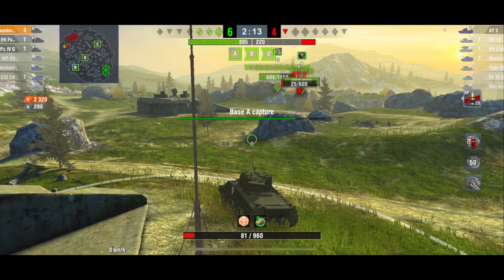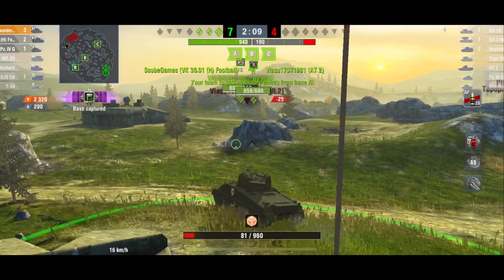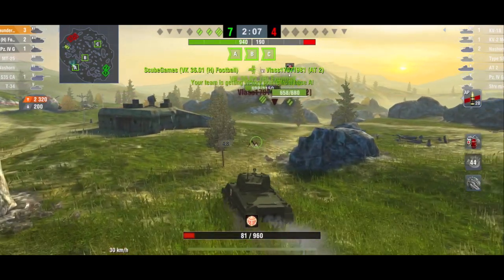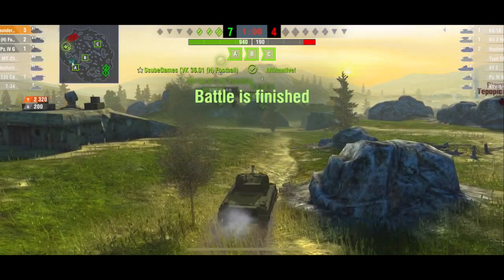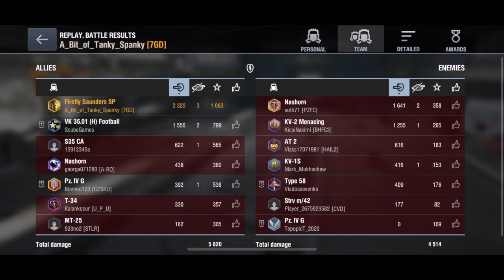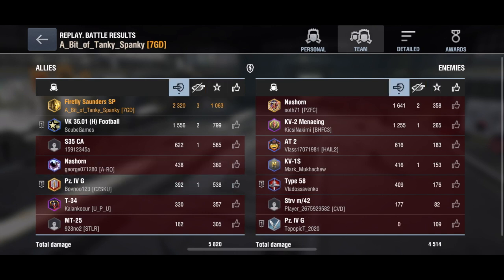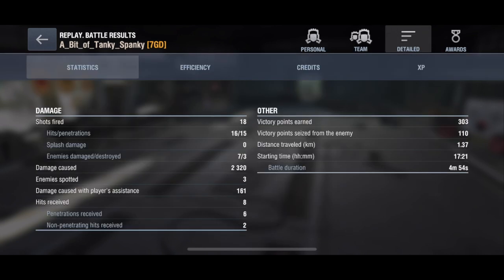So you could charge over and try to kill the AT2, but realistically, how much more damage could you do? And you also run the risk of being killed yourself. This way, surviving helps your win rate. There we go, first class mastery badge delivered, over 1000 XP and over 2.3k of damage.